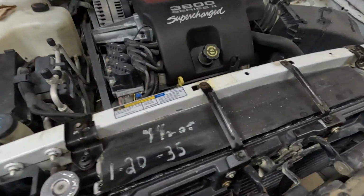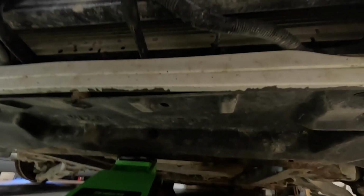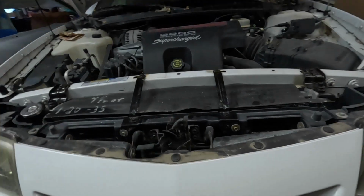But before we do any of that, we need to drain the coolant out. There should be, I believe it's called a petcock underneath here. Yeah, there it is. I see it. So I need to get my coolant drain thingy, and then go from there. So let's do that quick.